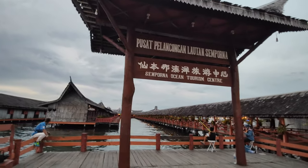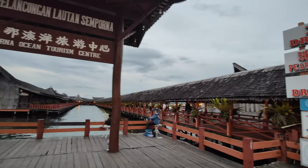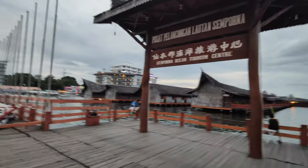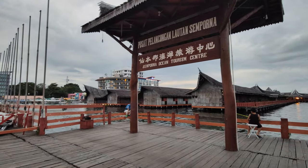Everyone, we've arrived at Semporna after around a 2 hour flight and 2 hour drive from the airport. So this is the walkway to the Dragon Inn, and it's a floating hotel resort.